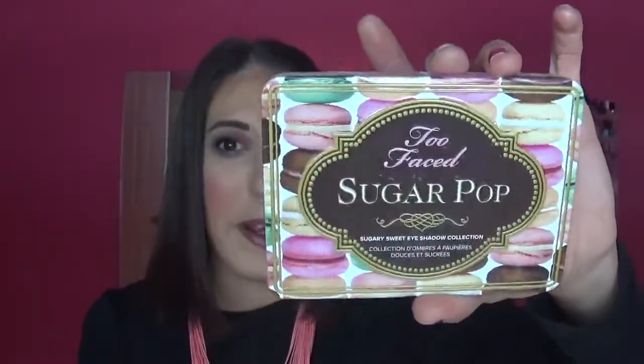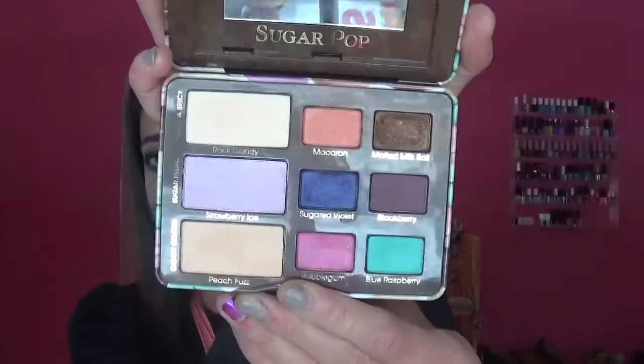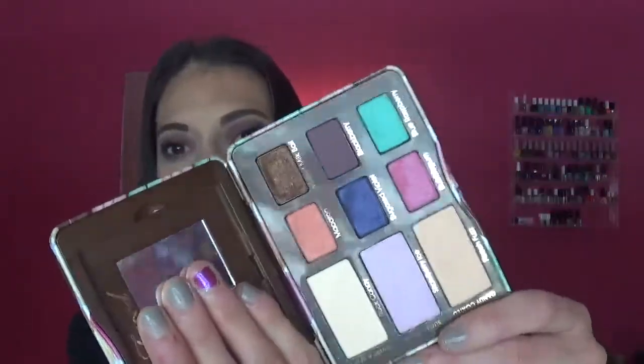And it was really fun looking back at the Sugar Pop palette. I haven't used this in forever. It just sits in my drawer and it's just so pretty, you guys. The shadows are not the best quality, but I have a feeling that is because I've had this for a very, very long time. But it's nice to get re-inspired, and look at those colors. They're just so much fun.